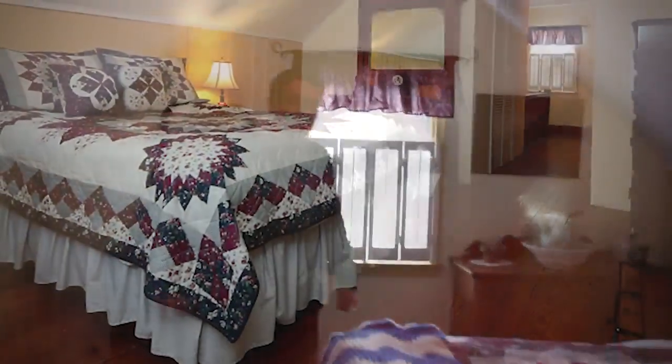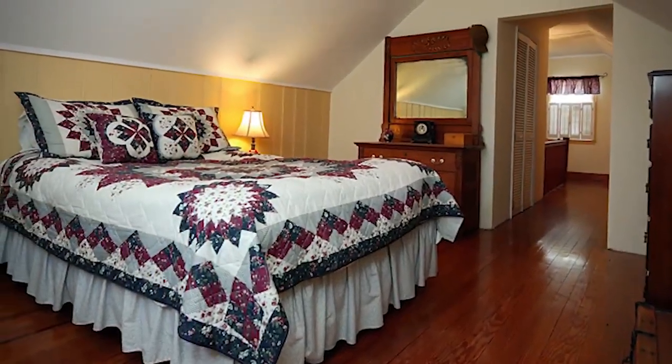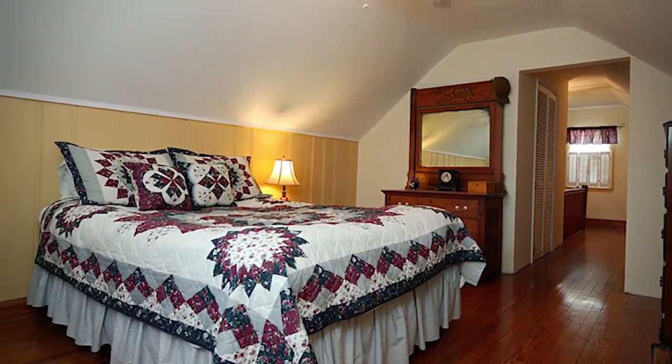You can see here, huge space. Nice bedroom up here. So you could actually make this into an ensuite, master suite with ensuite bath, plenty of closets, cedar closets. Really nice listing here, folks. So next we're going to go downstairs and check out the basement.